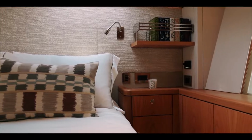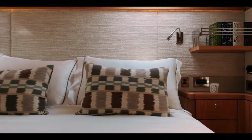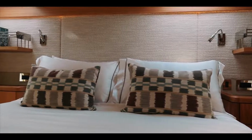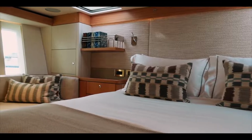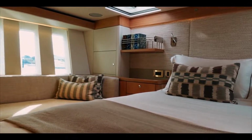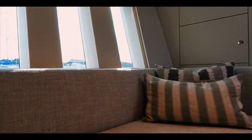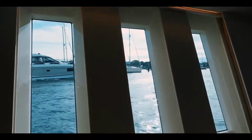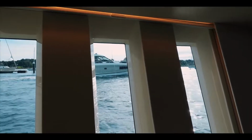You are essentially getting a floating and beautiful luxury apartment all rolled up in a boat which has got absolute paragon of safety features and comes with 30 years of experience. So beautiful. I absolutely love this boat. I think you probably can guess from listening to me prattle on that I am a real fan of these high quality boats.